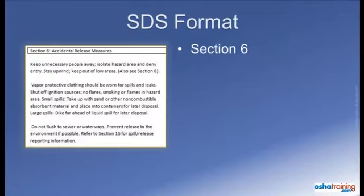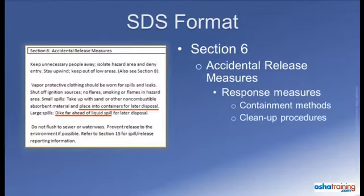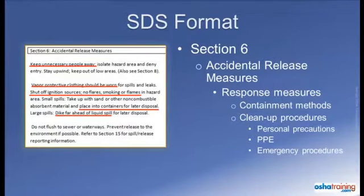Section 6 of the safety data sheet provides the manufacturer's recommendations for responding to spills, leaks, or accidental releases of their product. This could include response measures for containment and cleanup methods to be used to prevent or minimize exposure for response personnel. This may include specific recommendations for protecting personnel involved in the response from specific hazards, such as sources of ignition or lack of ventilation, recommended personal protective equipment to prevent personnel from being contaminated during the response, and emergency procedures, including instructions for evacuation of response personnel when needed, as well as others located nearby.